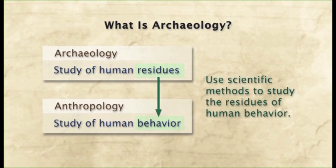Archaeology is the study of residues, using the scientific method to reconstruct human behavior. Residues are any tangible product of human behavior, a moved natural object or an artifact, a change in sediments, anything that's the result of human actions. Residues are everything from the contents of your town landfill to the exhibits in an art museum.